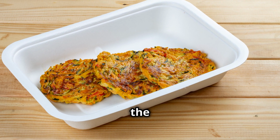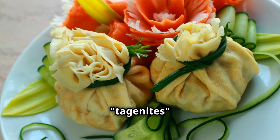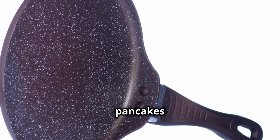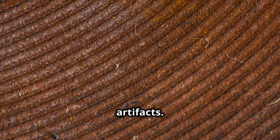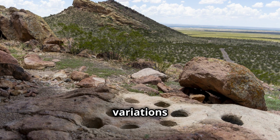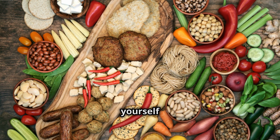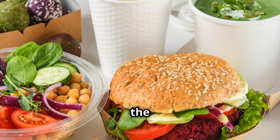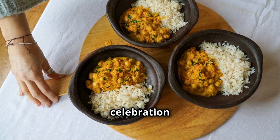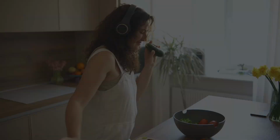Now, did you know that the ancient Greeks were whipping up pancakes over 3,000 years ago? They called them taganites and enjoyed them with honey and curdled milk. That's right, pancakes are practically historical artifacts. They've been a beloved dish across cultures and centuries, evolving into the delicious variations we enjoy today. So go ahead, take a bite and transport yourself back in time. Enjoy the rich history and the modern twist of these vegan pancakes. Each bite is a celebration of culinary evolution and a testament to the timeless appeal of pancakes.